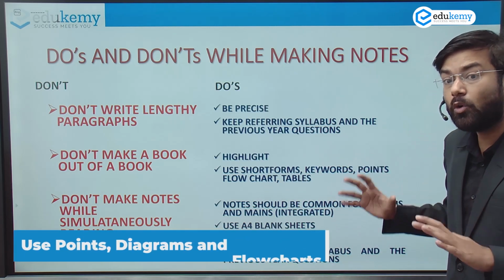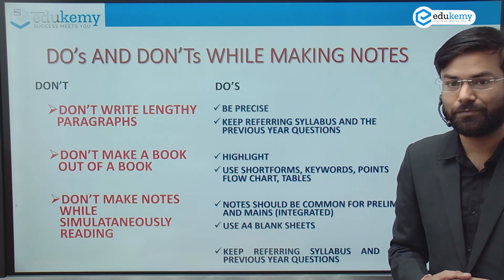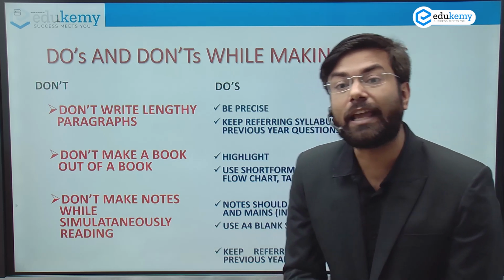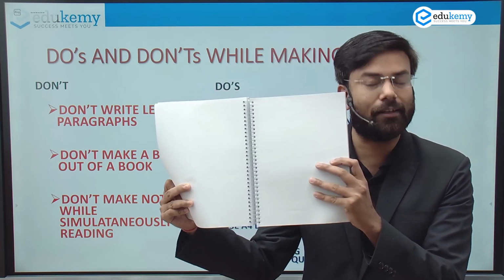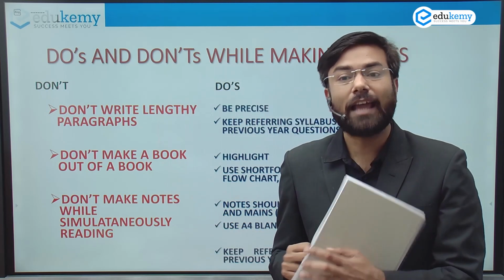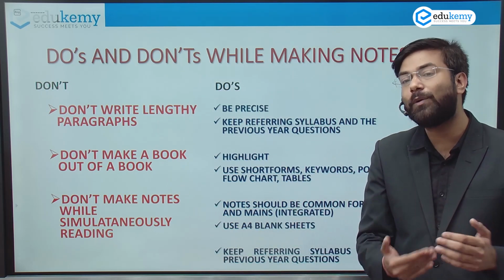Also remember that the notes should be common for both prelims and mains. So, an integrated approach. And finally, use A4 size blank sheets, or these kind of spiral notebooks which are available. This helps you in preparing for the mains also, because there you get plain sheets.